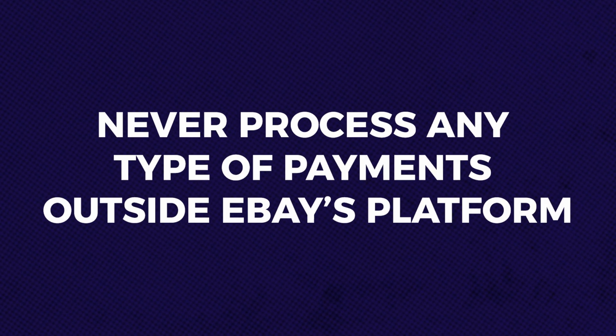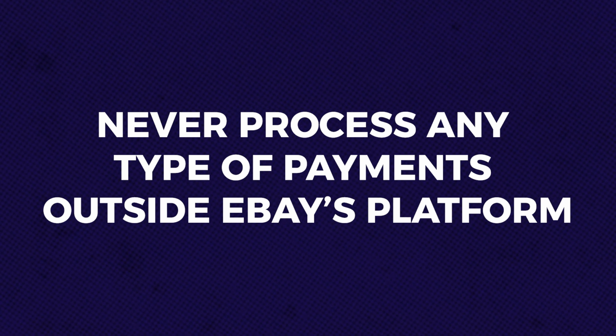Also, guys, please never process any type of payments outside eBay's platform. That's against their policy, and they might add limits on your account.